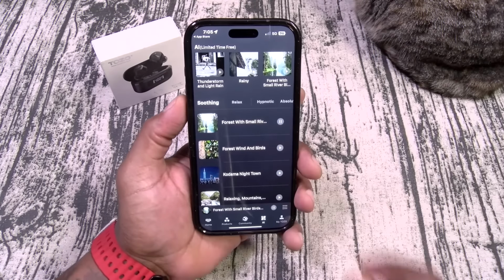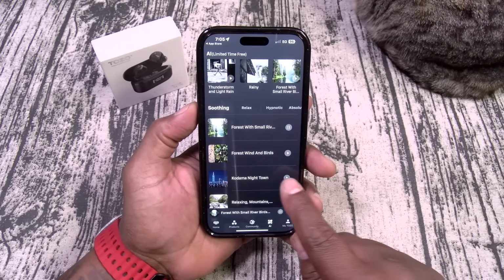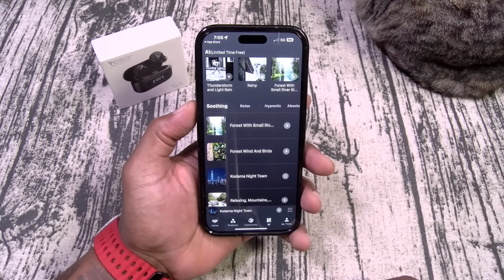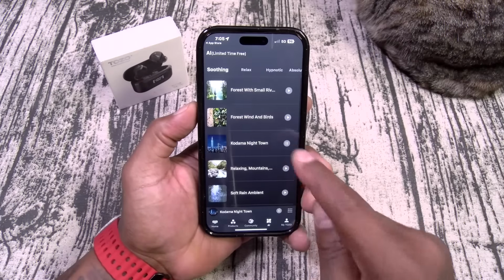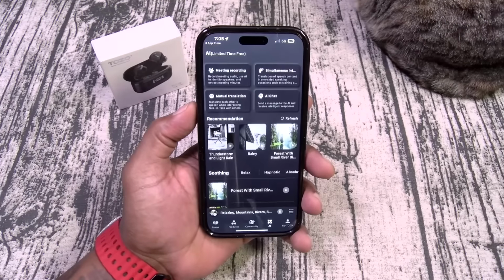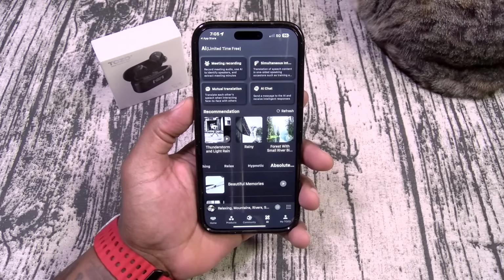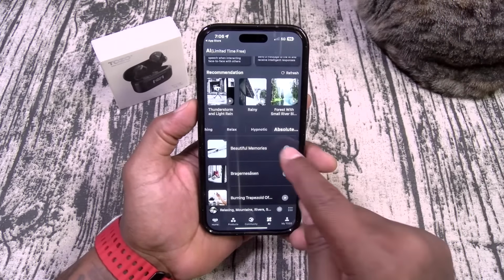So we got forest. Now if I hit play, y'all can't hear this, but it sounds like a nice forest. Okay, you got night town. Hear some crickets in the background. You got relaxing mountains. Okay, oh, the water sounds very relaxing. Okay, so you got relaxed, hypnotic. Okay, what's this? Let's see, beautiful memories.